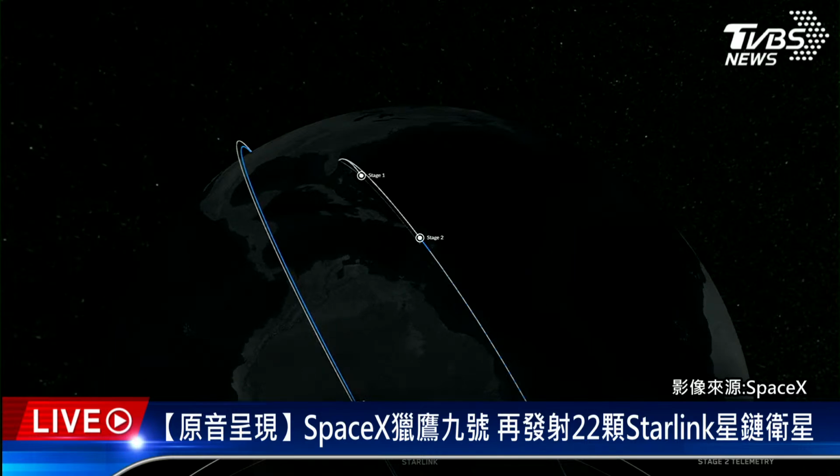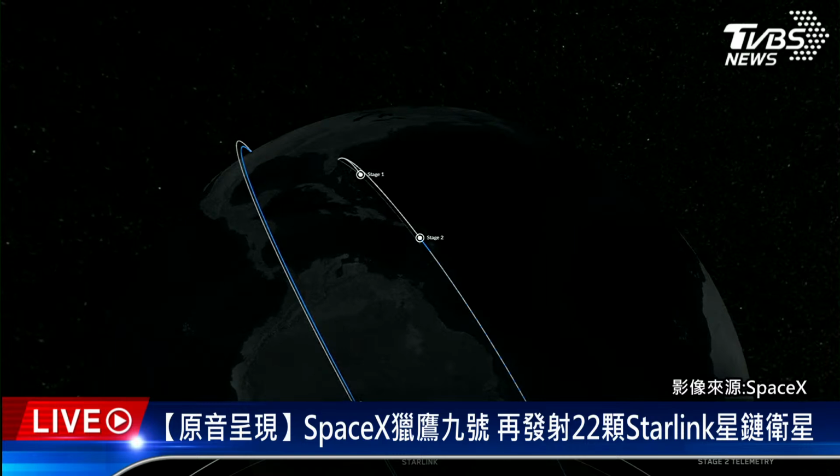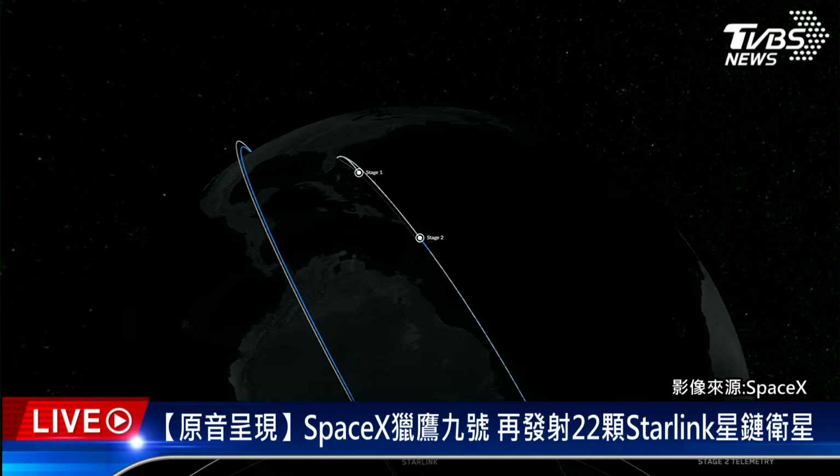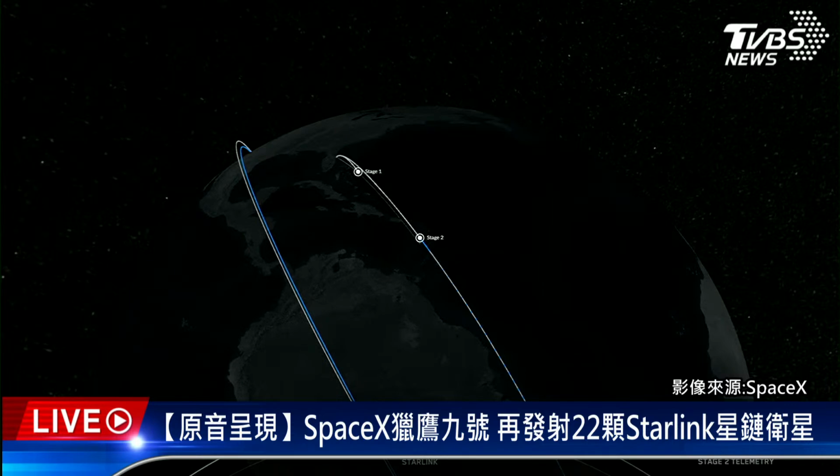Although we didn't hear the call out, we did get confirmation from the teams that we did have nominal orbital insertion. So today's landing marks our 217th overall landing of an orbital class rocket, including Falcon 9 and Falcon Heavy missions. And with confirmation of successful first stage landing and second engine cutoff, that wraps up our coverage for now.